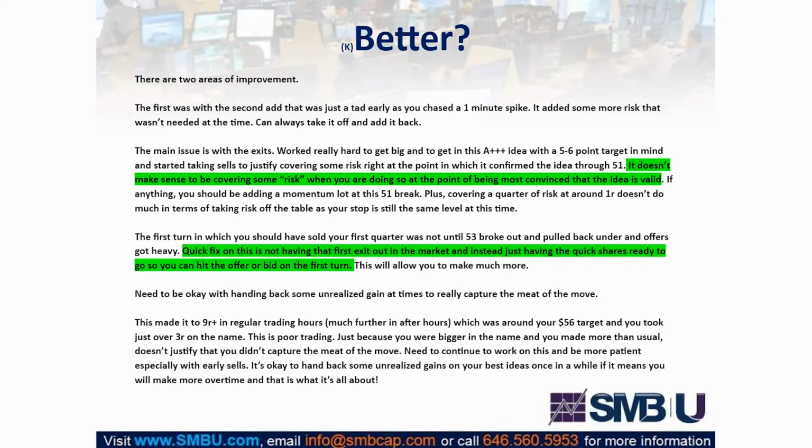So the first time that you should have sold your first quarter was not until 53 broke and pulled back under and offers got heavy. We saw some big offers over 53. They couldn't lift. A quick fix on this is not having that first exit out in the market and instead having quick shares ready to go, whether it's a fourth or a third, so you can hit the offer or the bid on the first turn.